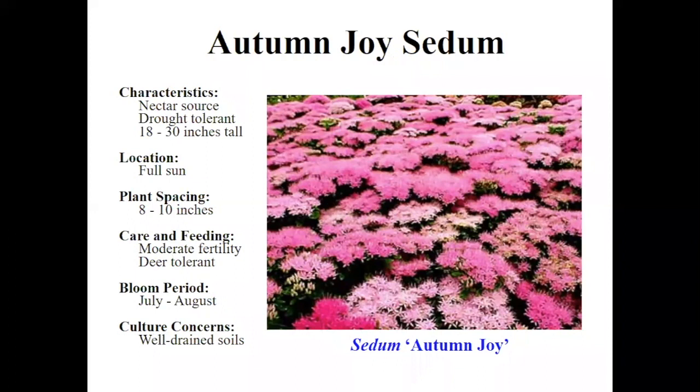Autumn Joy Sedum is one of many types of sedums. They do well in Georgia in a dry, sunny location. This is a special plant. Autumn Joy grows into well-behaved mounds with blue-green foliage topped with large clusters of pink flowers in August. They said few pests, almost no diseases, and the deer don't bother it either.